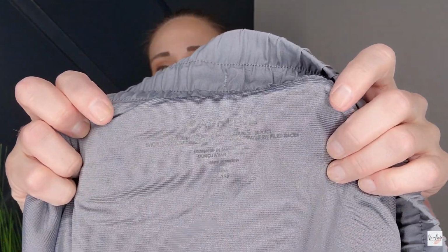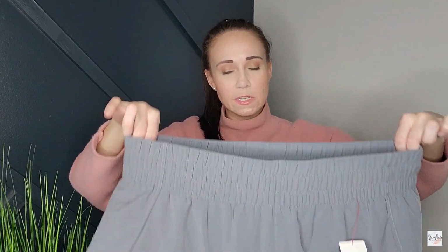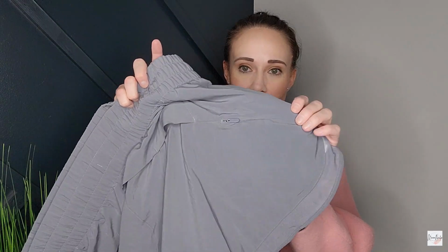You can tell that it is printed on the inside tag. These are the high rise mesh racer run 3-inch short. So it says that whole style name right in the middle here. And when it's printed on there, it means that they are newer because they've only started doing that in the last year or two. So that is a good sign. I like the zippered pocket right there. I'll call that out in the listing. These are size extra large. I don't find Athleta extra large as much, and when I do, it normally sells pretty well.